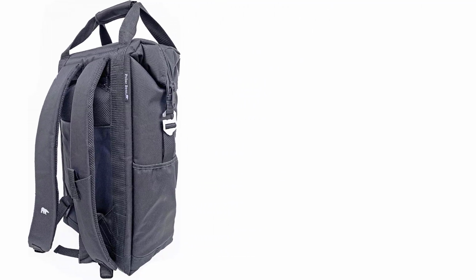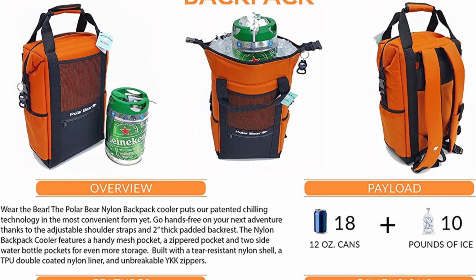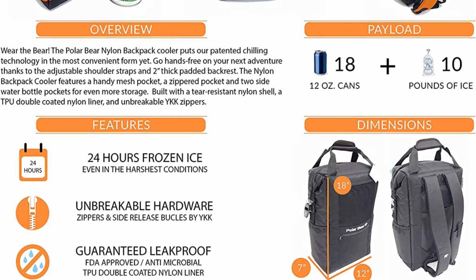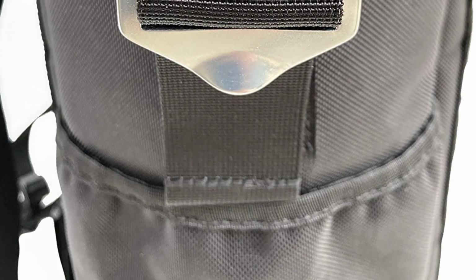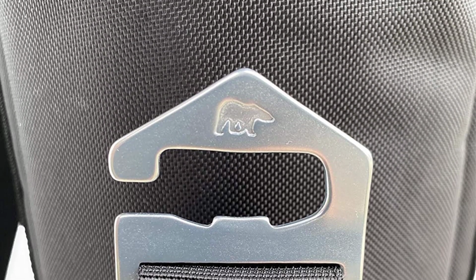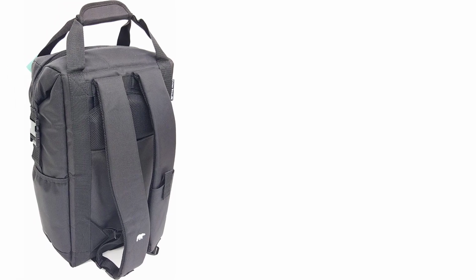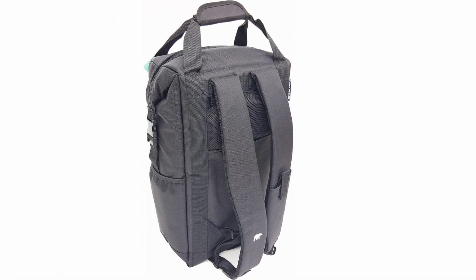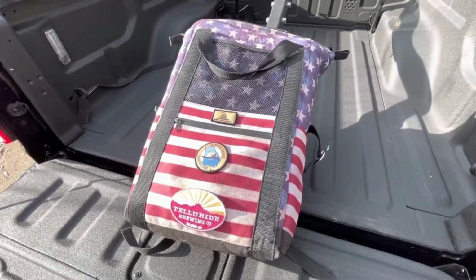A person walking with a Polar Bear nylon cooler strapped on their back. If the original nylon backpack cooler were any larger, it would start to get uncomfortably heavy, even for a good-sized man. This particular one in the photo stands 6'3" and weighs 220 pounds. Its long, narrow shape keeps the weight close to your body. Photo: Kaylee Waldman. The original is made with an exterior of 840 denier UV-resistant nylon wrapped around open cell foam.